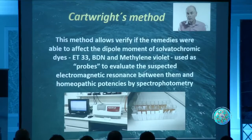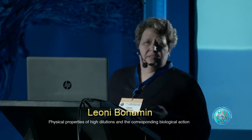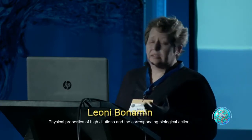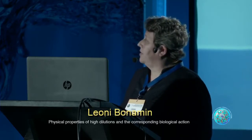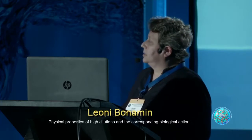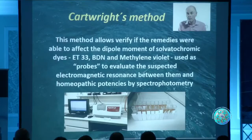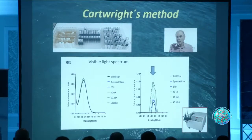And after, we decided to try to reproduce Stephen Cartwright's method. I think he was here last year explaining the methods he created. In brief, this method allows verifying if the remedies were able to affect the dipole moment of solvatochromic dyes. And we used three solvatochromic dyes, ET33, BDN, and methylene violet. These dyes were used as probes to evaluate the suspected electromagnetic resonance between the dyes and the homeopathic potencies, and we can measure it by spectrophotometry. So this is the principle of the method, and we tried to reproduce and go forward with it.